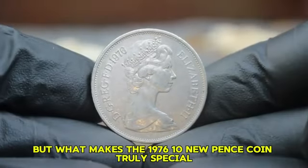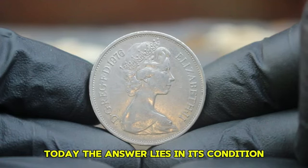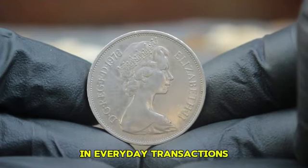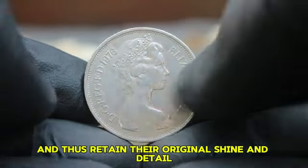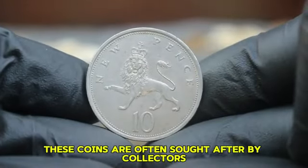But what makes the 1976 10 pence coin truly special today? The answer lies in its condition. Uncirculated coins are those that have never been used in everyday transactions and thus retain their original shine and detail. These coins are often sought after by collectors due to their pristine condition.